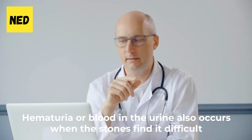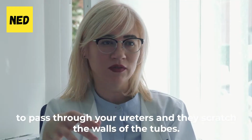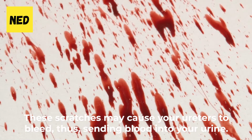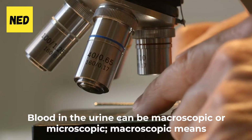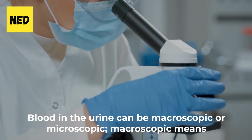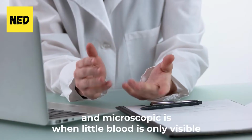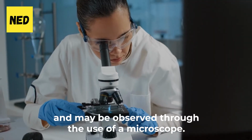Hematuria or blood in the urine also occurs when the stones find it difficult to pass through your ureters and they scratch the walls of the tubes. These scratches may cause your ureters to bleed, thus sending blood into your urine. Blood in the urine can be macroscopic or microscopic. Macroscopic means that you may observe blood with your naked eyes, and microscopic is when little blood is only visible and may be observed through the use of a microscope.